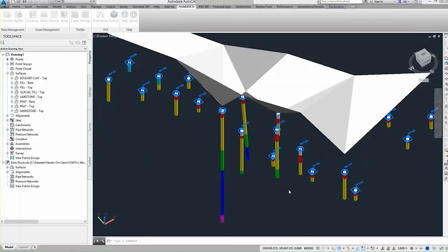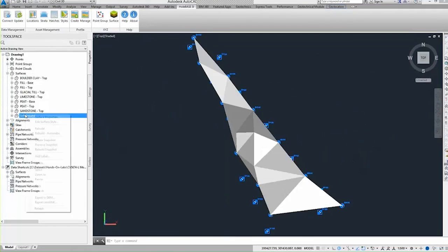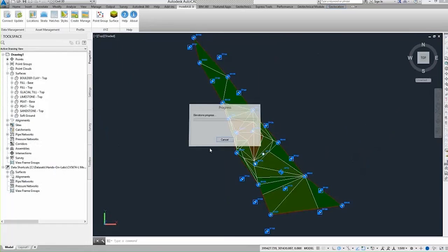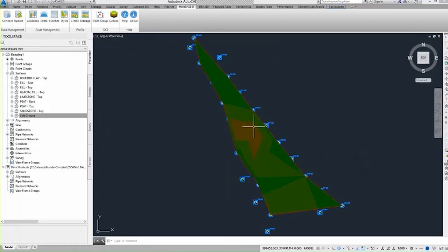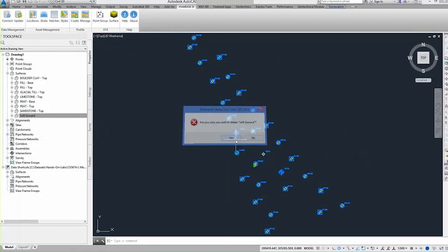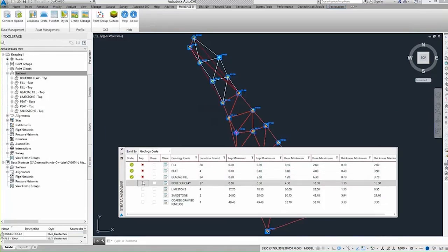So we'll go finish, and it creates an AutoCAD Civil 3D surface. Not too useful looking like that. So let's just change the properties to a banding method. And now you can see we've got a map generated, and this orange area is where we've got soft ground. Now we can do that with any data we've got inside HoleBASE. As long as it's managed correctly, we can use this and view it.